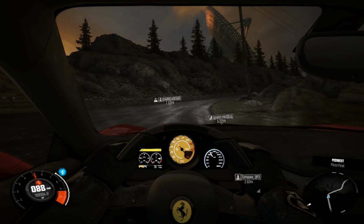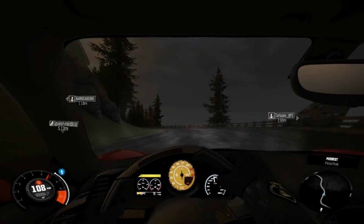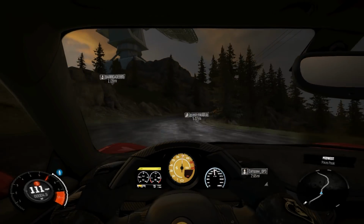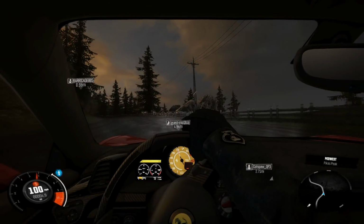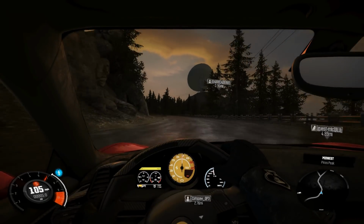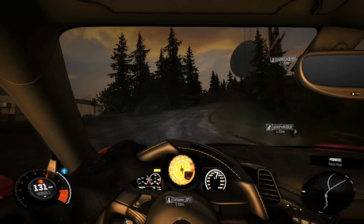Yeah, sure enough, we're going to scrape the floor. Got that corner a tiny bit wrong. Just about get away with it. A little bit slow through there, I will admit. As for this next one, are we going to have any traffic? We are going to have a pickup truck, but it's not too bad. A little bit wide through there. I don't know why the traffic only spawns on two corners.